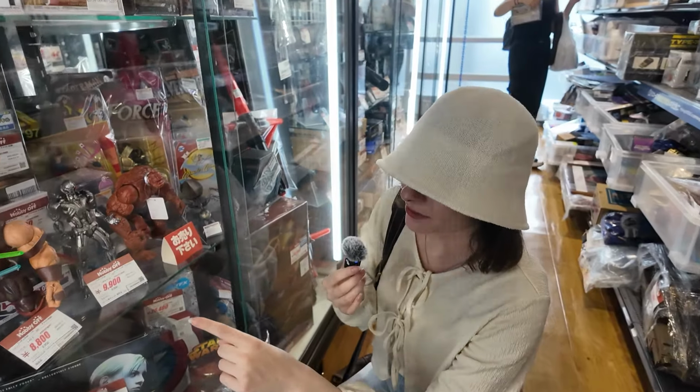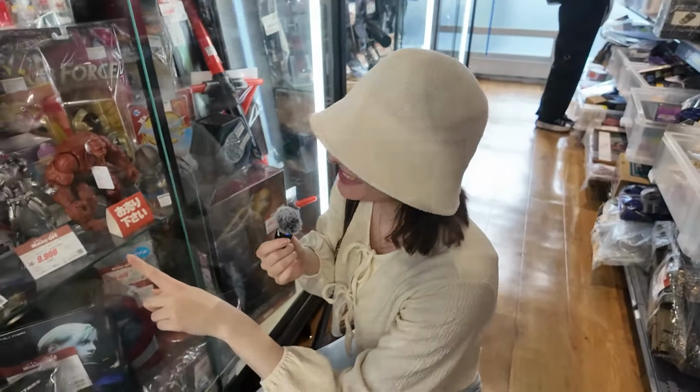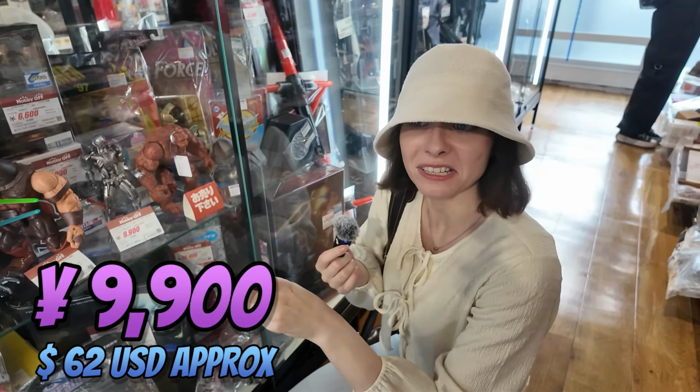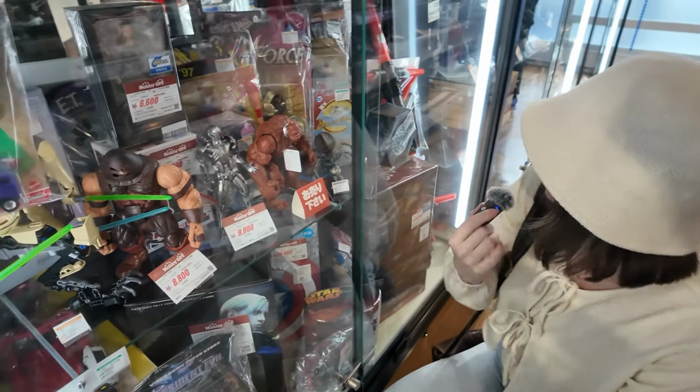Which one is the most expensive one? So it seems like the Ultra... What is it? But this one is 9,900 yen, and he is the smallest one, but also the most expensive, which is very surprising, I think, in my opinion.